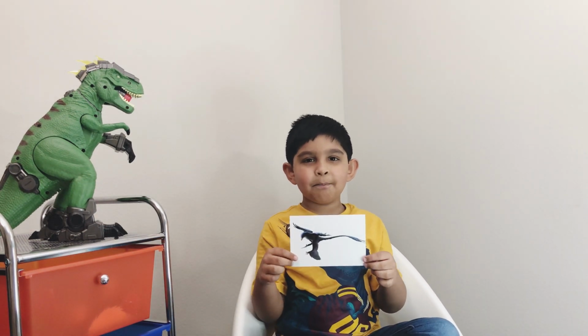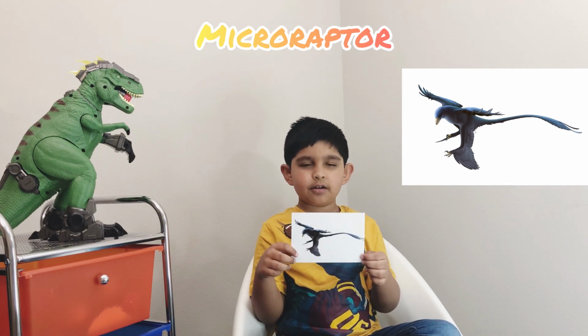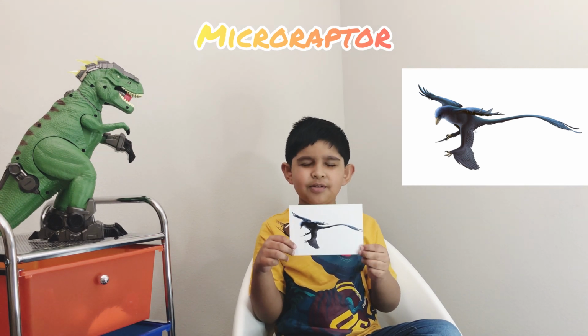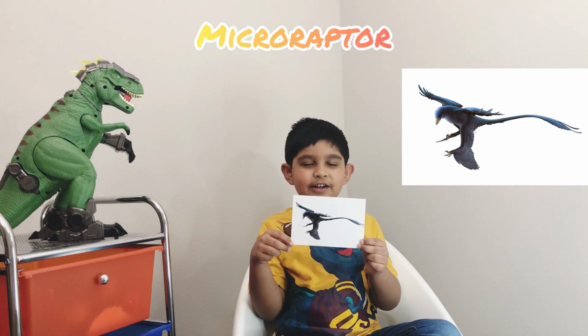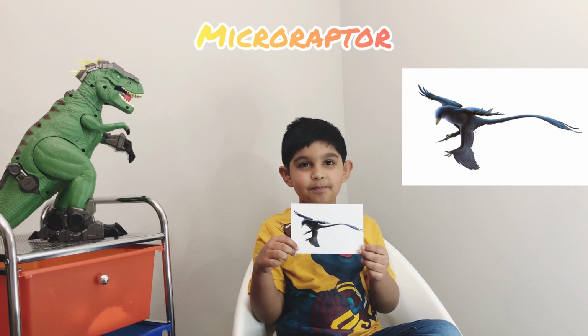This dinosaur is a Microraptor. I'm going to tell you how to pronounce it. Microraptor. And it was a small dinosaur. And it lived in the Cretaceous period. And the diet was meat.